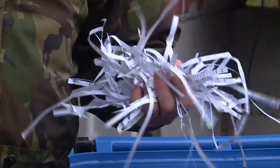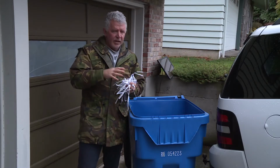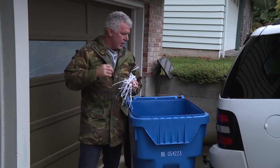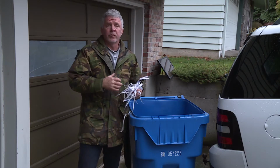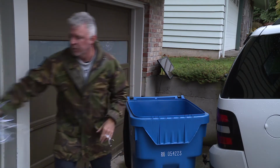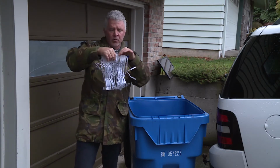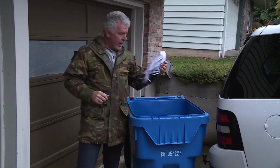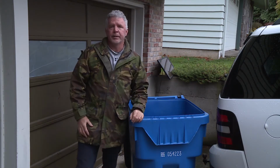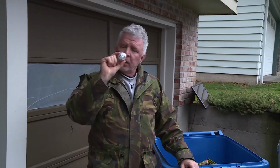What about shredded paper? Yeah, we all want to keep our personal information secure, but these tiny wisps of paper can blow into other resources and contaminate that load. So what we do is after we finish shredding our documents, we'll grab a piece of tape and we'll secure it to the top and to the bottom, and they're not going to blow away now, and you can place them into your recycling.